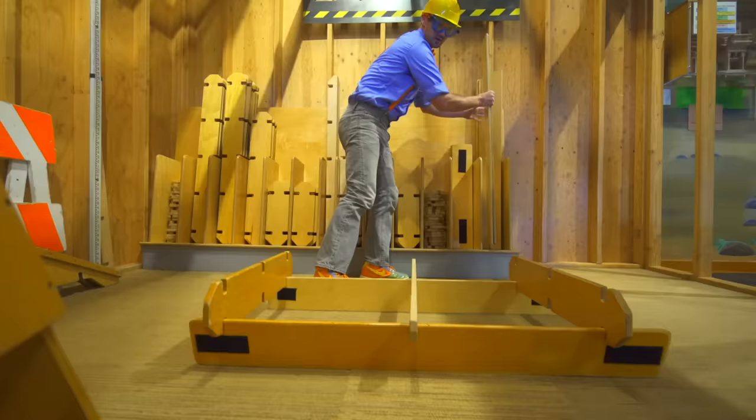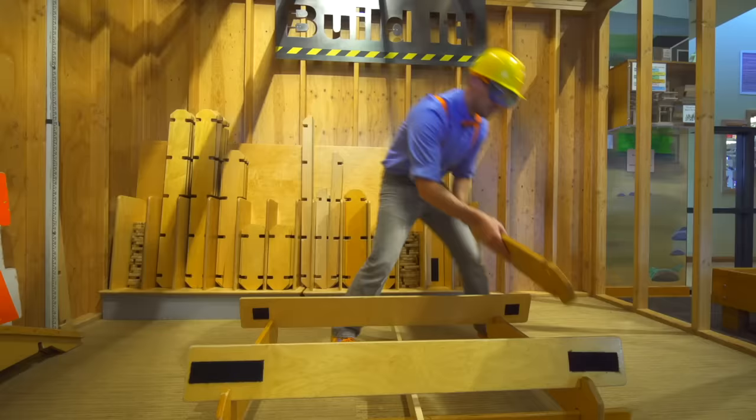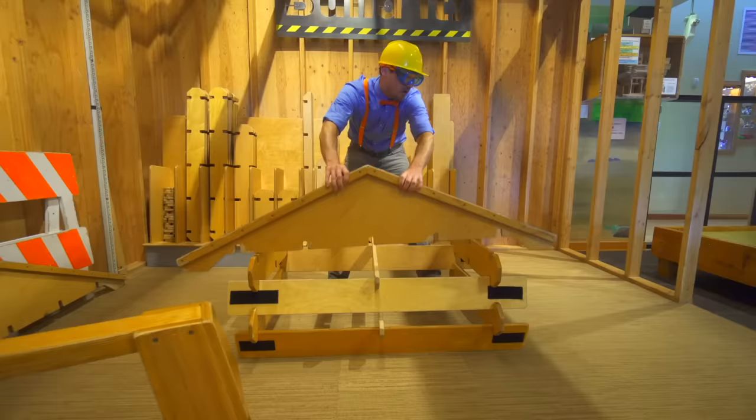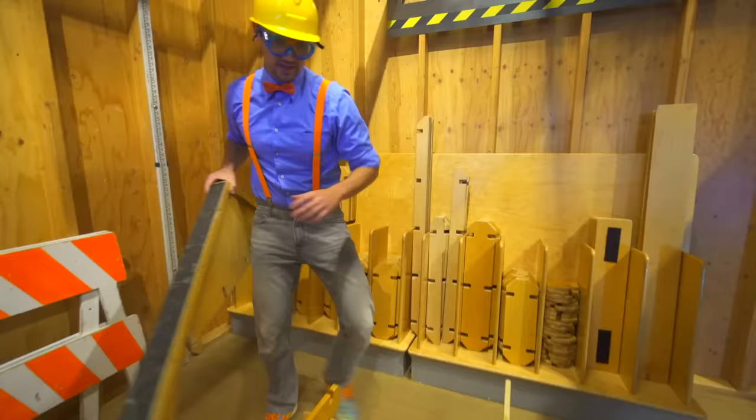Okay, let's get a couple more. Whoa, okay. Now, for the tops. Wait, we need one more to make it nice and sturdy. Okay, there we go. Now, let's put the tops of the house on here. It's over here. Yeah, last one. Put it right there, right there. Looks like we just built a beautiful house. Let's test it out.